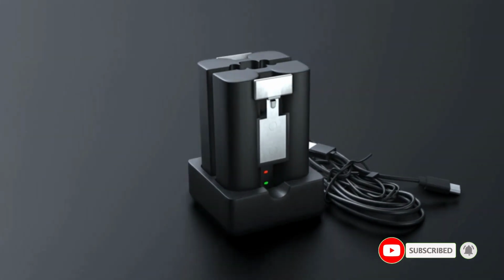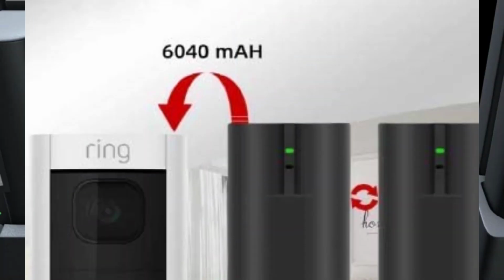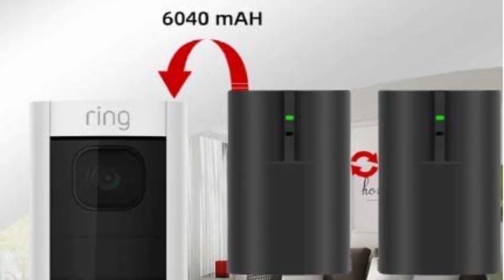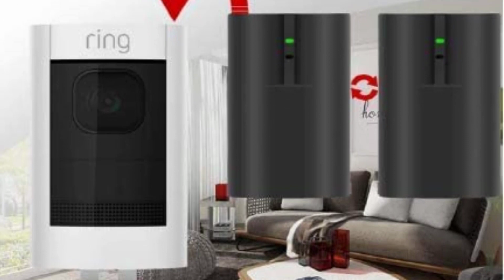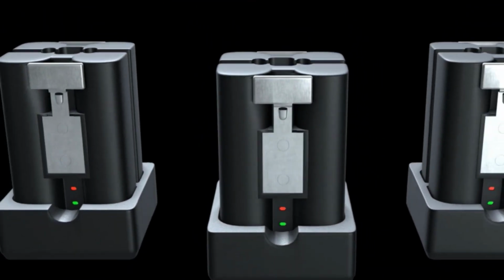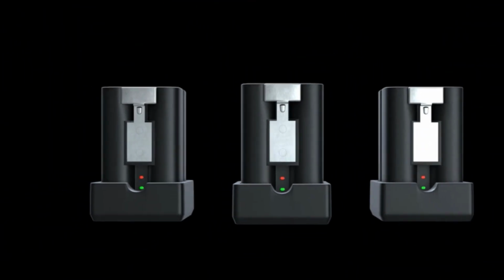With this replacement battery, you can ensure your Ring camera is always ready to capture important moments. So, whether you're looking to replace your Ring camera's old battery or just want a backup, the Ring Rechargeable Battery 2-pack is the perfect solution. Order yours today and never miss a moment.